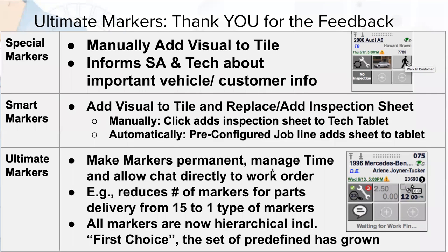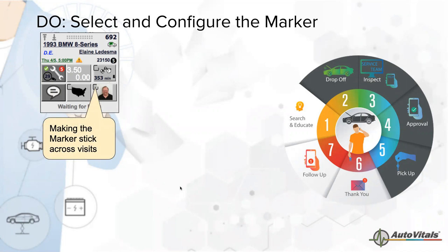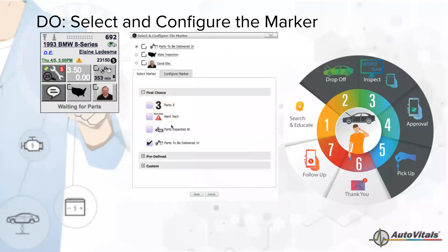Absolutely. I like that. So let's dig in. When we want to configure markers and make them stick, we've got a little box in here now. I can tag a marker, and that's going to make it stick across visits. And I can just click on a marker to configure it. It's a pretty simple hierarchy tree here. You just go through, select the markers, get into the configuration. In this case, we've selected a parts to be delivered marker.